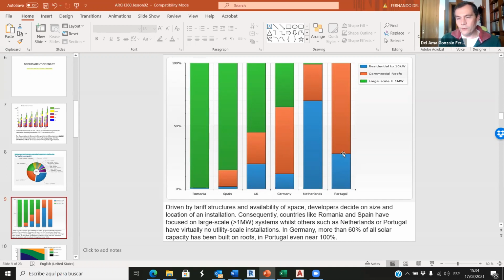And if you want to install thousands of panels in the middle of nowhere in Portugal, it won't work. Why? Because the country is not doing this. So we need to know where we are, and we need to know what, because it's not easy. There is not one right answer, and we don't have the same answer in different countries, or even within the same country. We can have different strategies in different states.